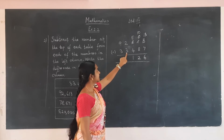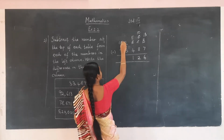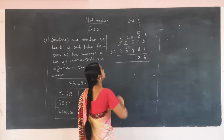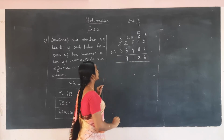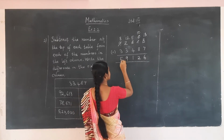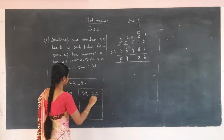See here, 3 is greater than 2. So we cannot subtract. So we have to borrow from the before number. So 9 will be changed as 8 and 2 will be changed as 12. 12 minus 3 is 9. 8 minus 3 is 5. So the answer is 59,126.